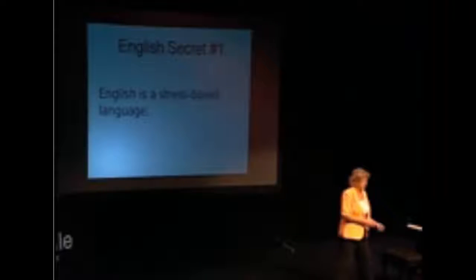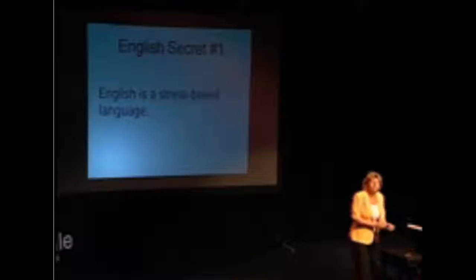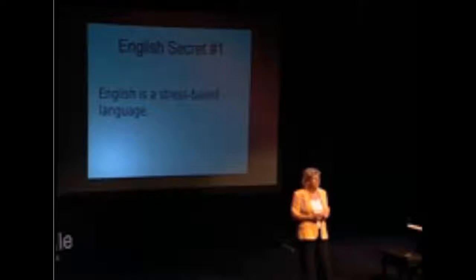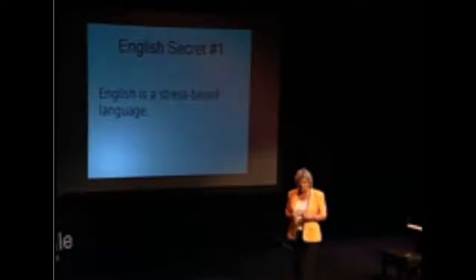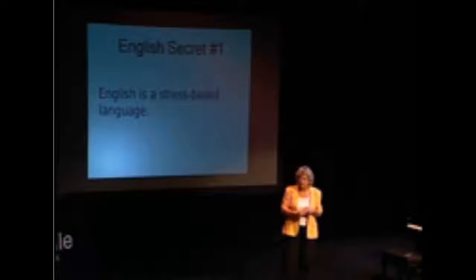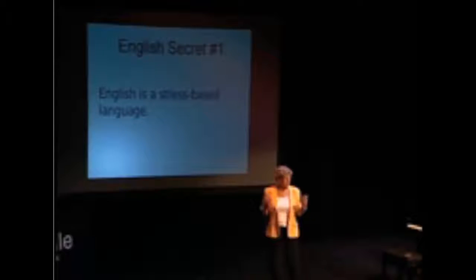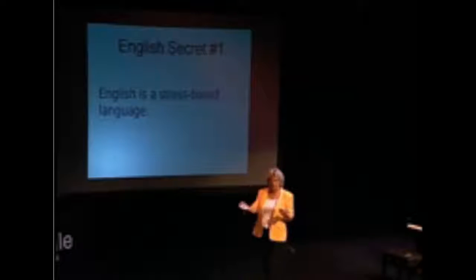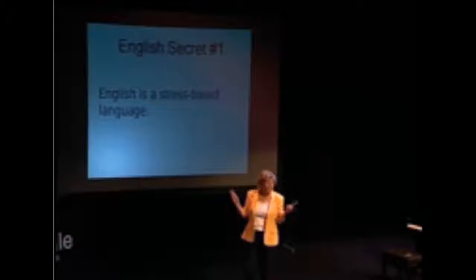So English is a stress-based language, and this is important for non-native English speakers to know. It doesn't mean very much, especially if you come from a sound-based language. And most languages are sound-based, where each and every sound is important. And if you miss a sound or you say something wrong, then the meaning is lost. And English isn't like this.